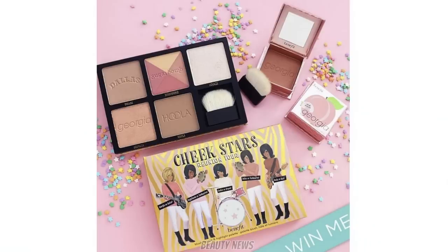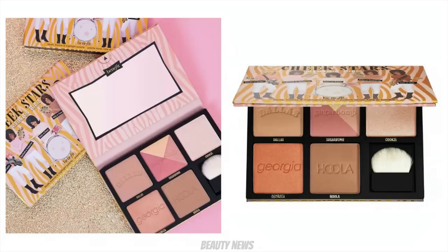Don't touch it. So this is also going to be in a new palette. They bring out these 5-pan palettes pretty much every year. They have been doing so for, I'm going to say, 4 or 5 years, which is a great way to sample a bunch of their products, by the way. You get Cookie Highlighter, which came out last year. You get Hula Bronzer. You get the new and improved Georgia Blush. You also get Dallas and Sugar Bomb.